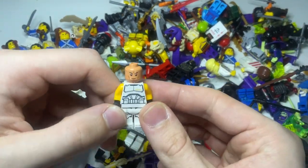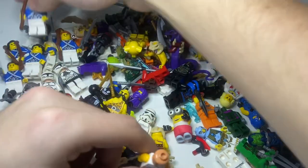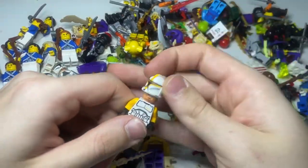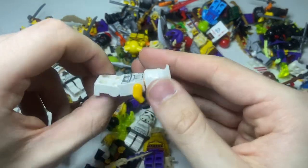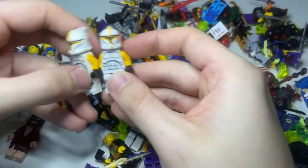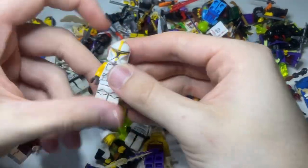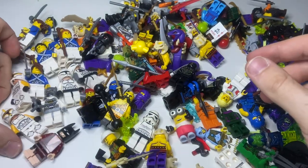Oh, there's a cool clone trooper here. Oh, another blue coat right there. So that's eight blue coats. There's his helmet. That's a really, really good figure. He's about like $10 plus nowadays. Oh, and there's another one. We got two of them. Great figures there. And these guys have the new heads. Put that aside there.